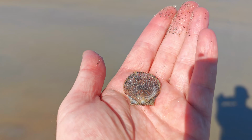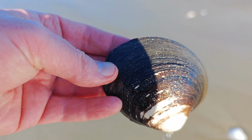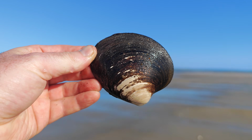Cool. Atlantic bay scallop. Another absolutely spectacular ocean quahog. This is the nice one. Wow. That's one of the best ones I've ever found.